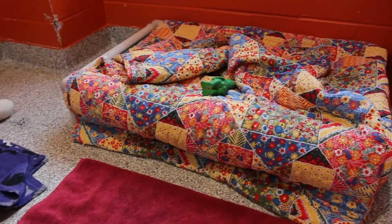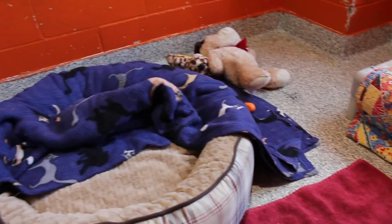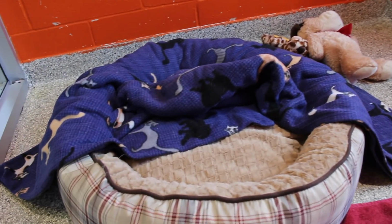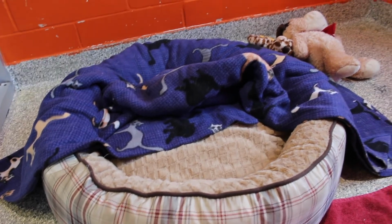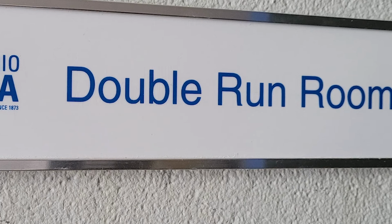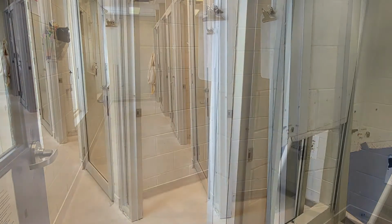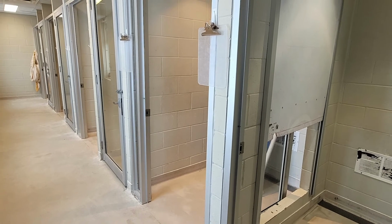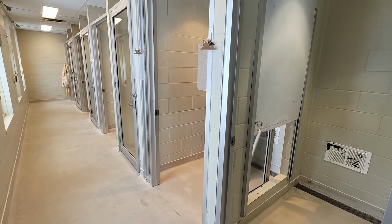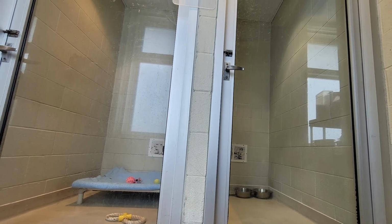Just like in our cat wing, we do everything we can to reduce stress for the dogs in our care. We provide them with a comfortable bed, enrichment, and a fear-free approach to their daily activities. We also have a double run ward where kennels have an adjoining second run. This area is used to house new dogs who may be brought in overnight by animal control services and very nervous dogs who may have behavioral issues and may not be ready for one-on-one handling.